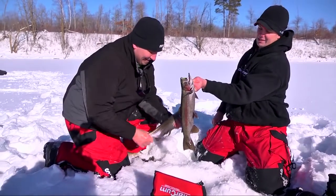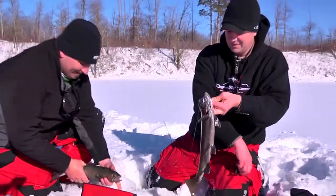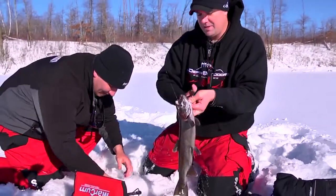Yeah. Let's put them side by side there. Let's see what you're all about. You know, it'd be fun to come back in here in the summer and catch them on fly rod. Yeah, absolutely. You getting them on that green and gold? Yep, green and gold.